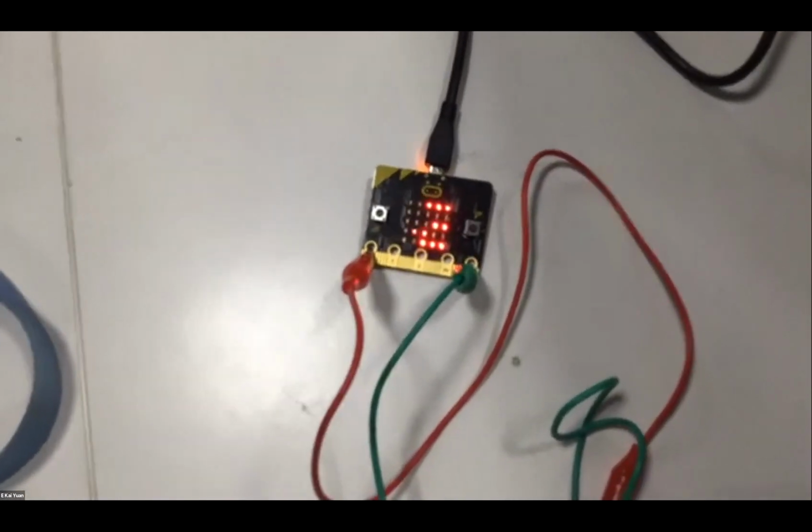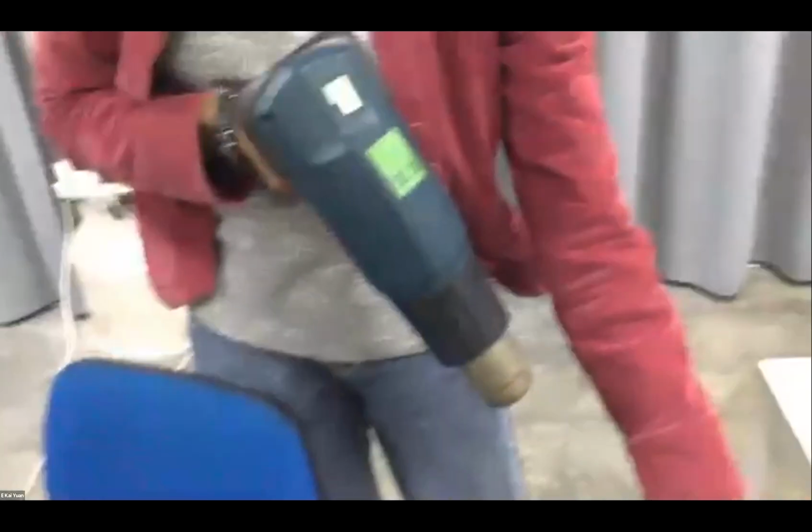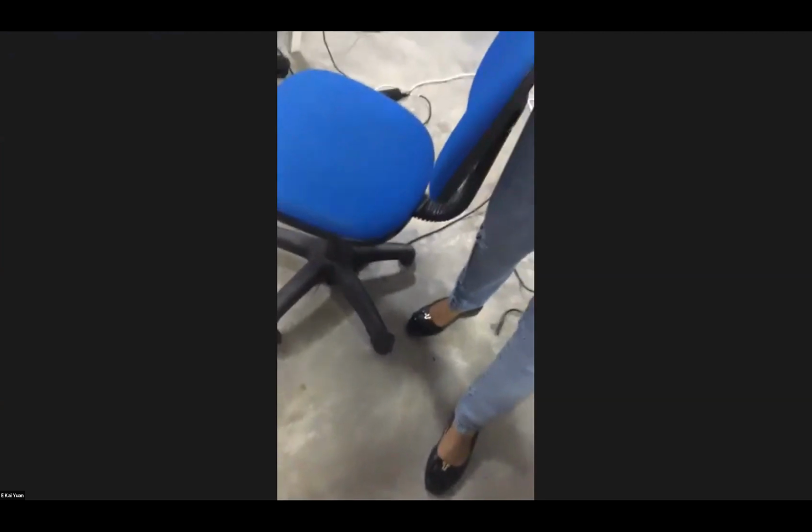Now it detects the temperature 27 degrees. Now we have a heat source. The heat source is a blow dryer. Okay, where do I blow to? What should happen? It will make a buzzing sound.